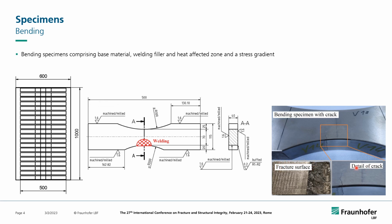The bending specimen is for us a measure to, let me say, transfer the data that we have from actual specimens that we need, for instance, for data for numerical analysis, to transfer those data from the actual specimens to the bending situation, to bending specimens that we have here, superposing the different materials, so the welding filler, heat affected zone and base material, with an additional stress gradient, which is typical for the components.